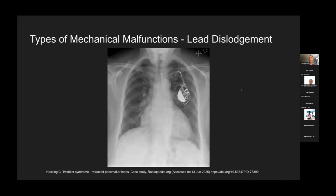So then there's also some mechanical malfunction. As you can imagine, when somebody has a surgery to place a pacemaker, right, you can get infections. You can get bleeding and hematomas. One of the interesting things you can see sometimes is lead dislodgement. And has anyone here ever heard of Twiddler syndrome?